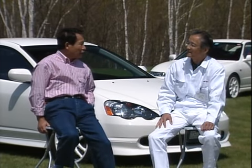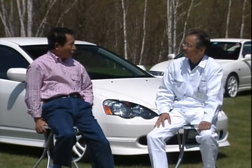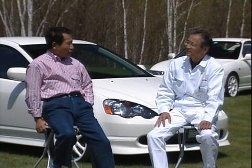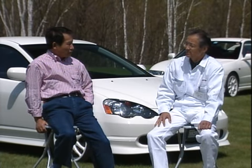Which part of the car did you focus on the most in development? Obviously the engine, but where else did you focus? Our goal was to improve the car's overall performance. We also focused on cutting a second off the old car's lap time at Tsukuba Circuit.